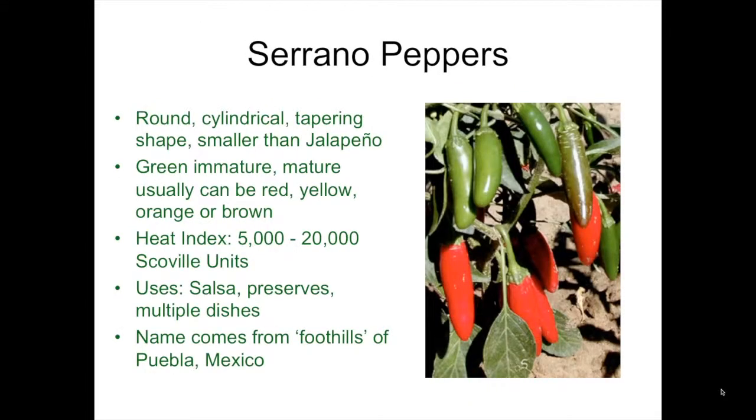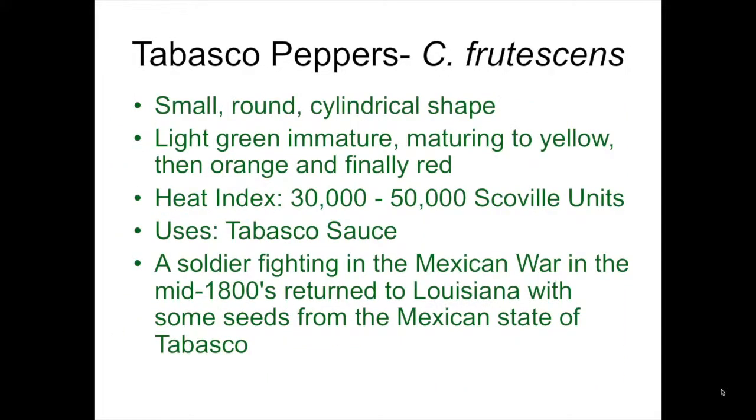Serrano pepper is one of the most popular peppers for fresh use in both Mexico and Texas and California, particularly to make fresh salsas. It has a unique flavor, and it is typically quite pungent, more so than a jalapeno typically. It comes from eastern Mexico and also from the Puebla region.